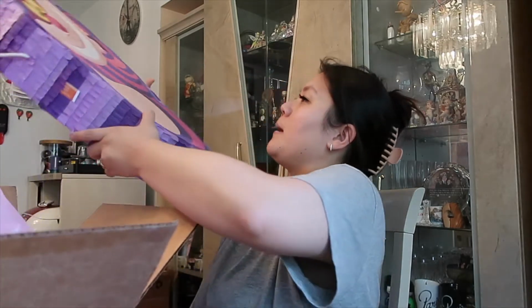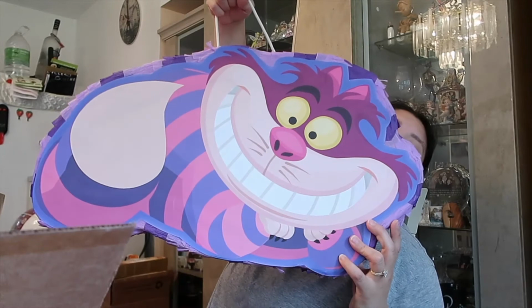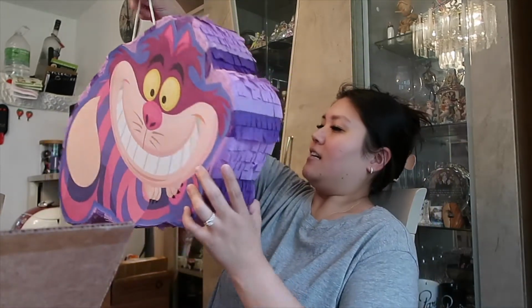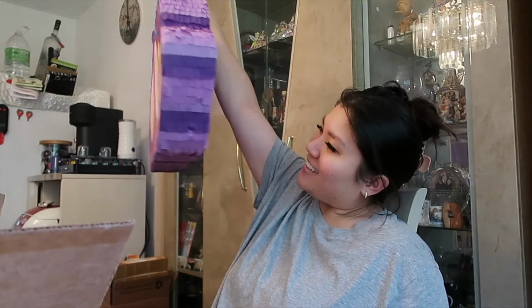Okay. Oh my god, that's so cute! I got her a piñata! A Cheshire cat piñata. So cute. Oh yeah, this is great. Okay. What? It's a piñata.